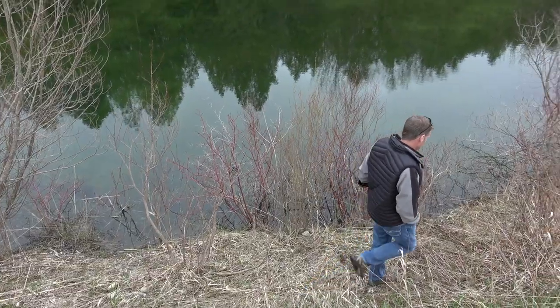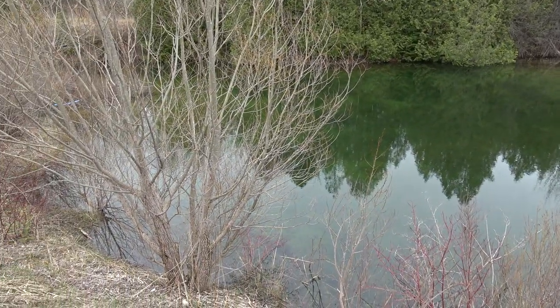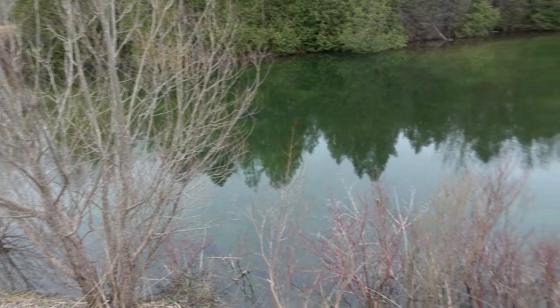All right guys, how does that look? Does that look like a pond? Well, it is a pond. It's just not deep enough. It needs some work. So the idea is to get an excavator in here and clear it out even more so that it's suitable for trout.